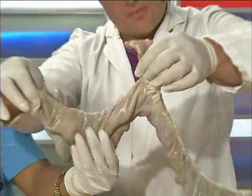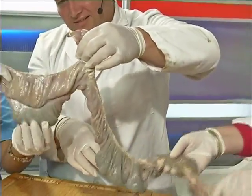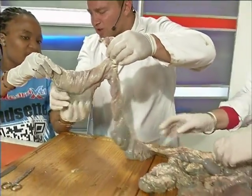Plant matter. It should actually be right for animals. Is our appendix this big as well? Yes. No, ours is a little bit smaller because we don't use it as much.